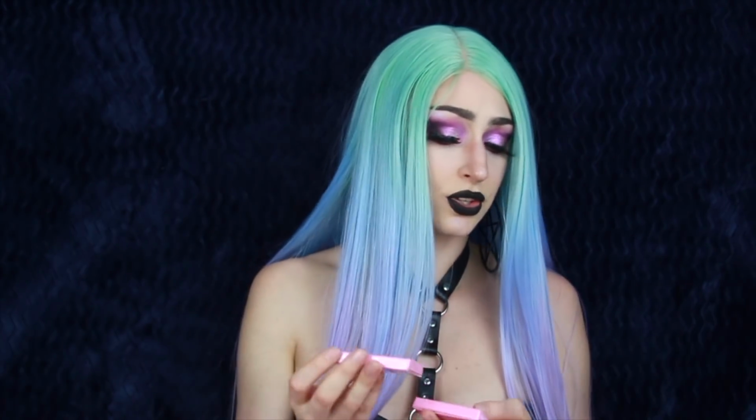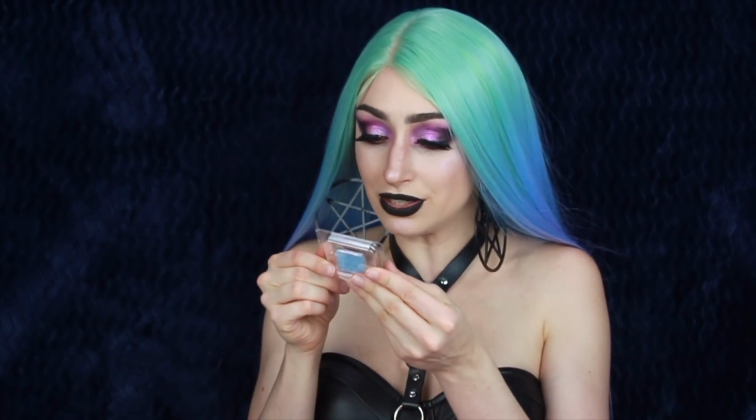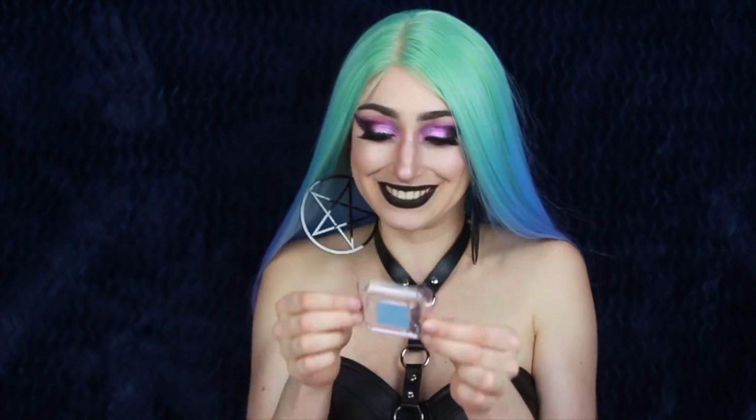All right, let's see what else we got. We got what looks like single shadows. That's fun and new. Ooh, I did not know that Jeffree made single shadows. Is this a new thing? I believe this is from the Jawbreaker palette. It's called Jawbreaker. And then the second one is called Brain Freeze, and it looks like it's blue. And I'm not quite sure, but I would assume this is also from the Jawbreaker palette. Either that or Thirsty. I do not have Thirsty, so if that's true, then I have a new eyeshadow. It's a nice pastel matte blue.